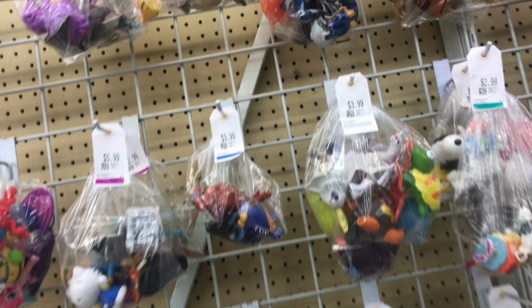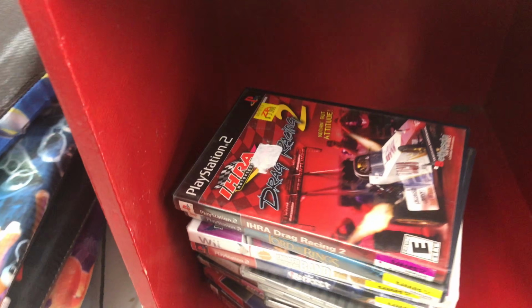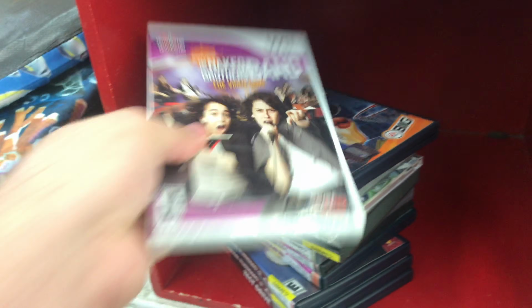When I find a nice blank canvas at the bins, I'll bring it home and paint something, but it took me a little bit longer than it usually does at a thrift store to really decide what to get because there was some stuff in here I wanted that was missing a disc, like this double disc game. And there were some games in here for sure that I already had, so I put those back, like that IHRA game. I actually have 2 copies of that, and that one's missing its manual. And this Lord of the Rings game, it turns out I did have.